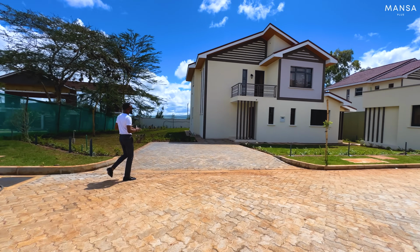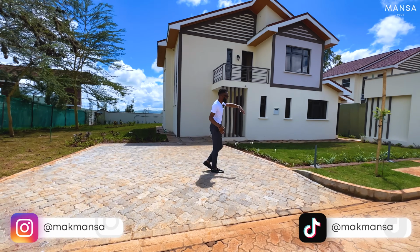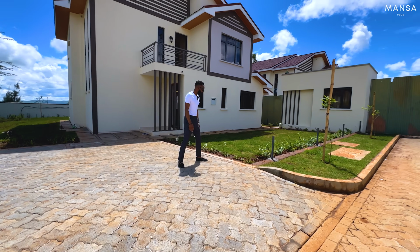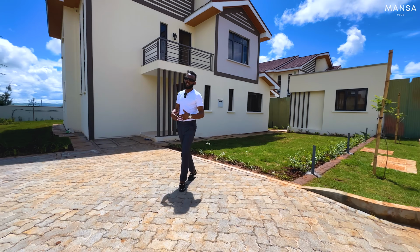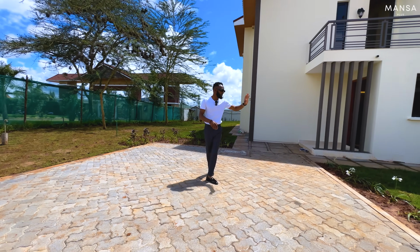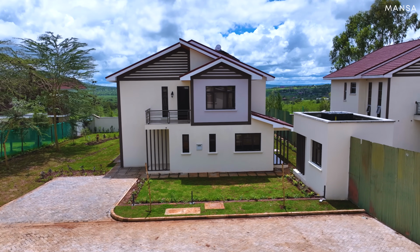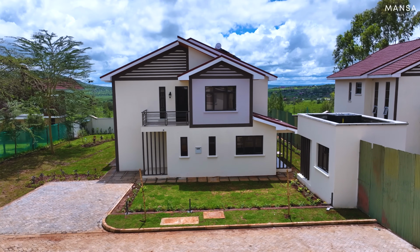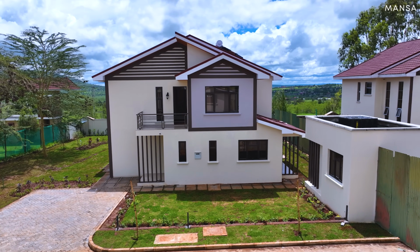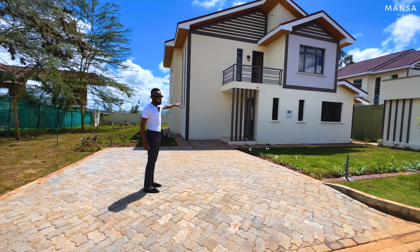Here we are at the phase 2 project showroom, and here they're going to have a live fence they have just planted, and here is the parking area that can comfortably fit 2 cars. You can squeeze a third one if you wanted, and you have a lawn space here, and this is basically the facade of your house. So from here we can appreciate how the house looks, and we are going to see from the side. There's so much that is hidden in this gem.